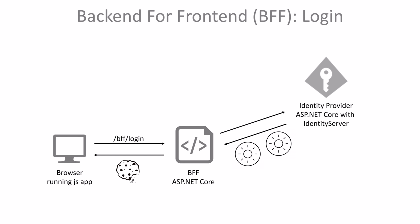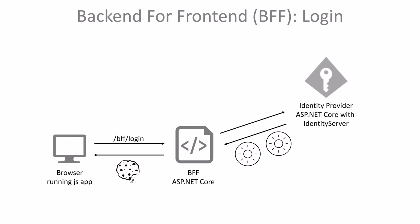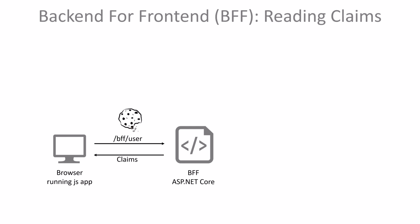At first glance, it might look as if this solves nothing. After all, we still seem to send sensitive data to the browser. However, the cookie is encrypted by the BFF using ASP.NET Core data protection, and only it has the key to decrypt, so it's useless to the browser. For that reason, when the JavaScript application needs to read the user claims, it has to call an endpoint on the BFF, which requires the cookie. When this endpoint works, the JavaScript application also knows there's a valid session.